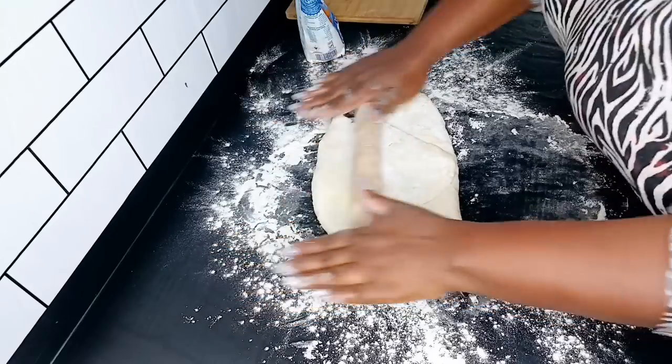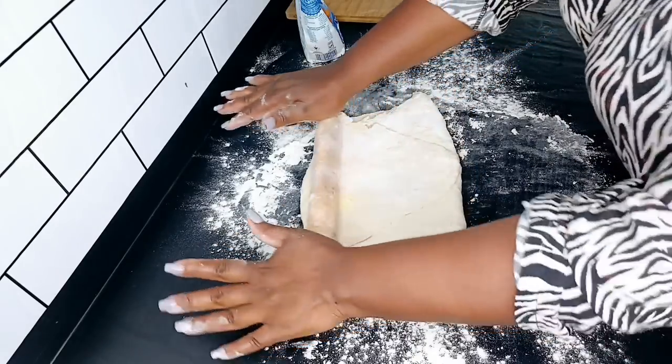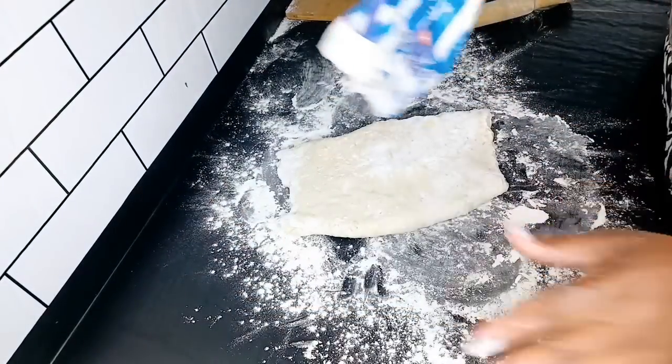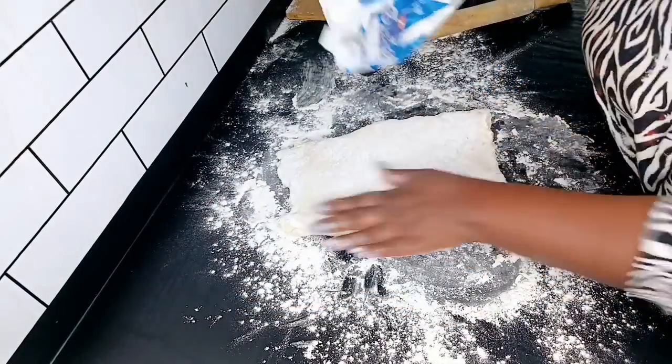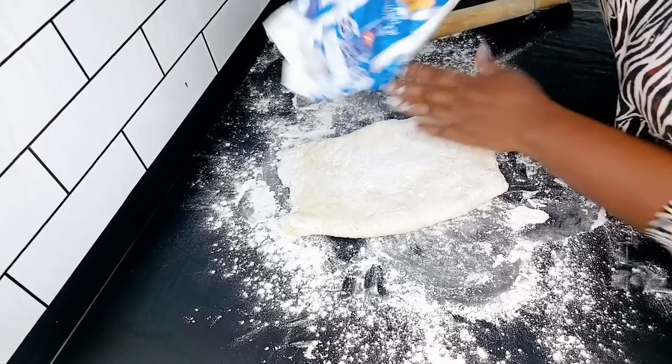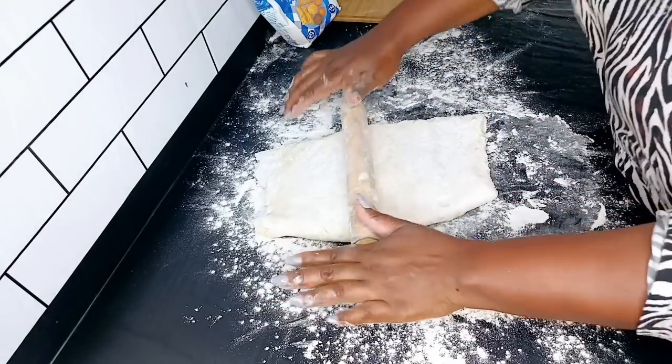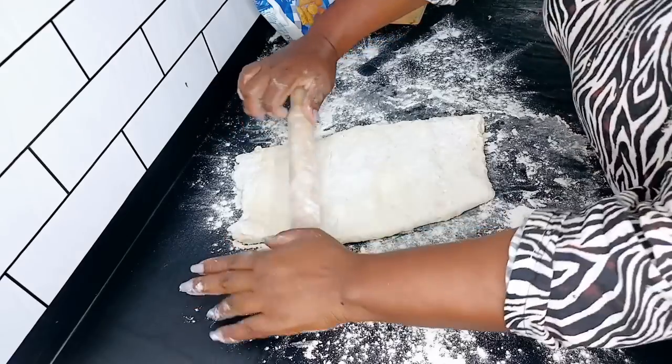So I'll keep rolling. After every roll and folding, I wrap it and return it in the fridge for like 25 to 30 minutes. There was a time I did even 35 minutes, but I did not use the freezer.